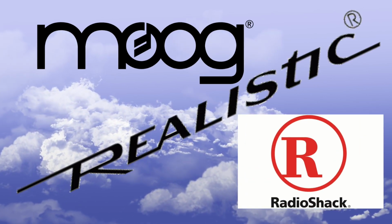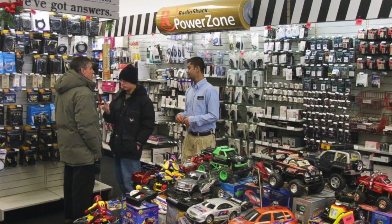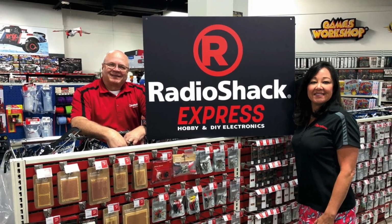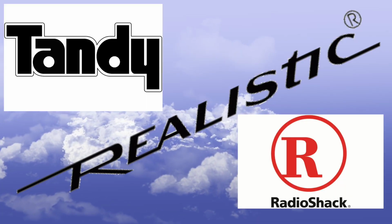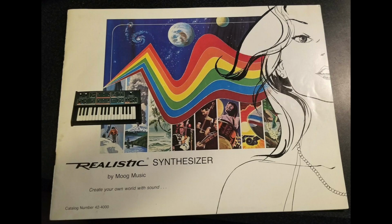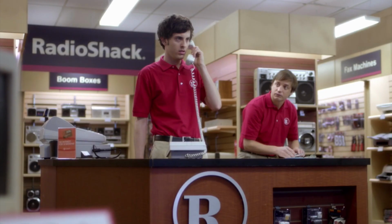So just to explain that a little bit, Radio Shack is an American retailer of electronics components and other sort of electronic stuff kind of people, which was later bought by Tandy Corp, who went on to make personal computers. Realistic was a brand name produced by Radio Shack for a range of its audio and video products, which were aimed at the home market. The MG1 was just that, a relatively affordable synth produced in high quantity and sold in Radio Shack shops.